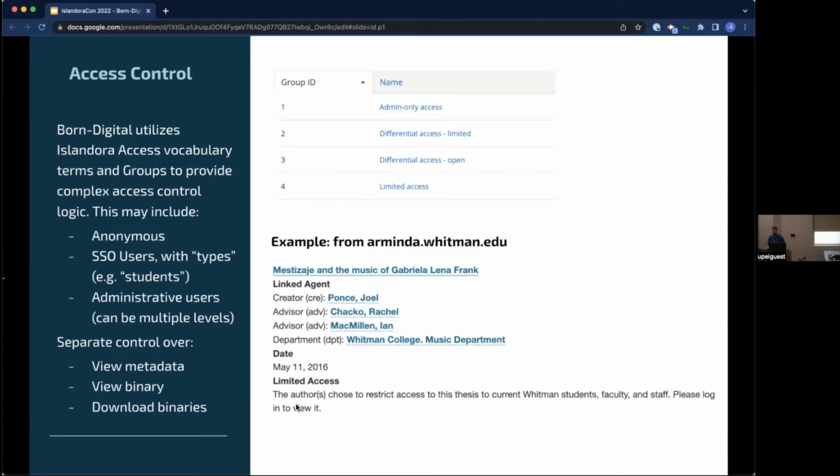Another thing we wanted to make sure we really got right was access control. So we are using the Islandora access vocabulary and groups. This is very, very similar, if not identical, to what's in the install profile in the sandbox. So if you want to play around with this, you can definitely check it out there. But it provides the ability to establish user classes and then apply tags with overlapping names with the group names, and then you can provide logic to the groups about what the associated roles are able to do with the object. So you can set things up separately, controlling viewing metadata, viewing binaries, and downloading binaries.